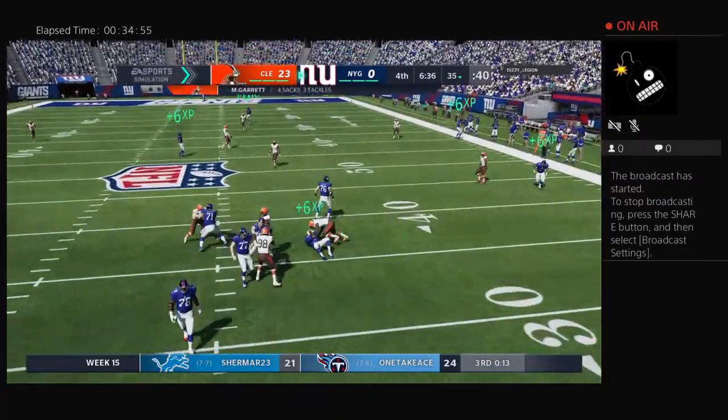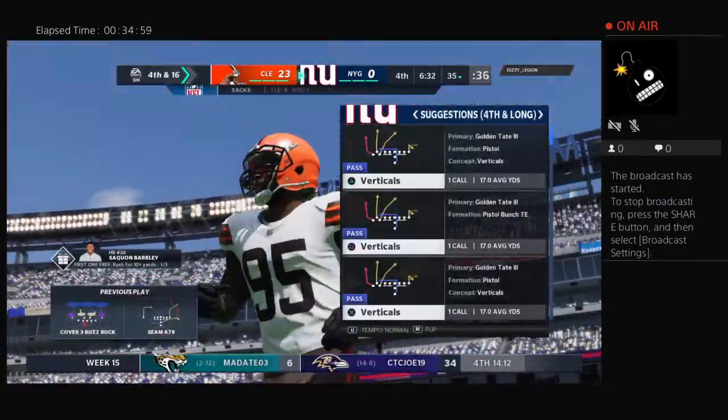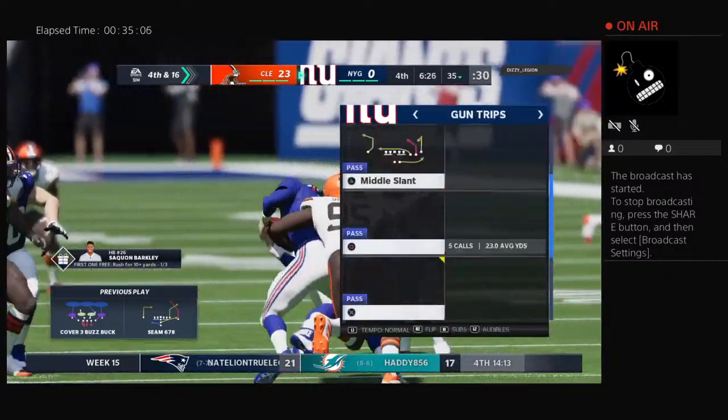And the Browns pressure gets to him that time, and he's going to go down. Myles Garrett in there yet again. What else is new? He continues to rewrite the record book in single-season sacks.